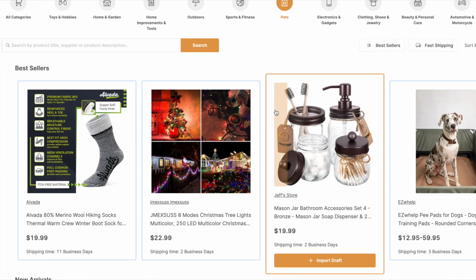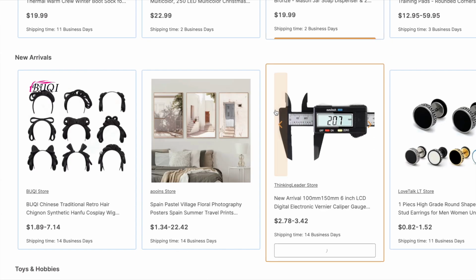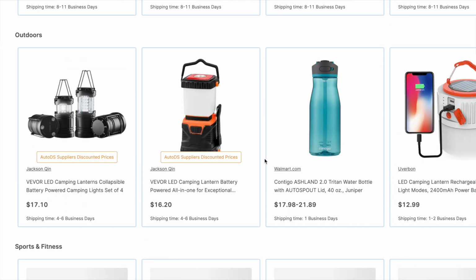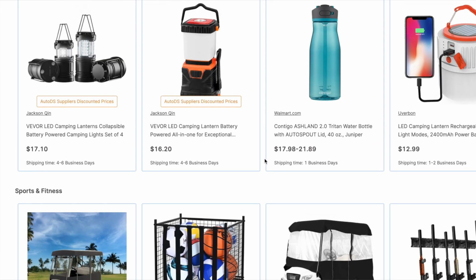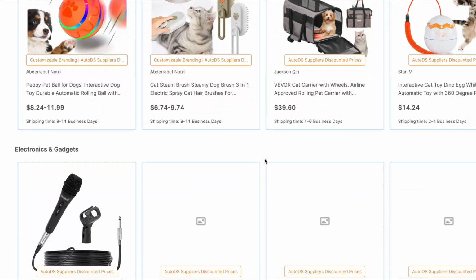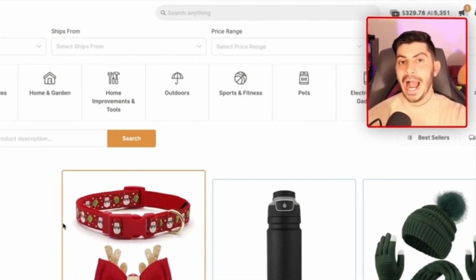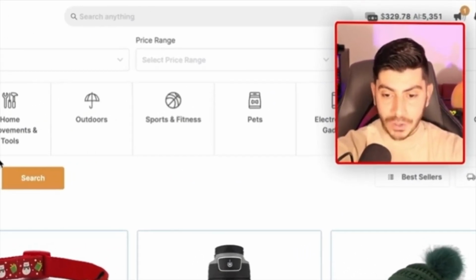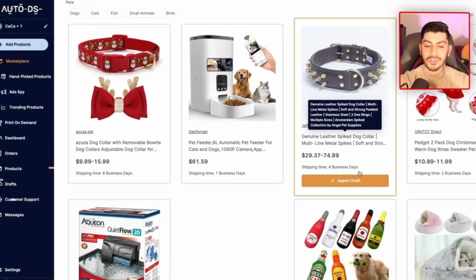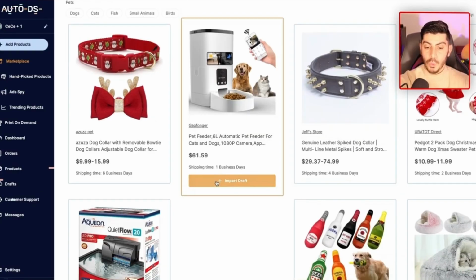So this is what the inside of AutoDS looks like. As you guys can see, a massive selection of products. You could categorize them by handpicked products, ad spying tools, trending products. They're going to host your orders and ship them and source them. So obviously it is going to be the number one app. Of course, I'm going to find my category, which is pets, up here at the top toolbar, and it's going to show you a bunch of products you could start importing with one click of a button.